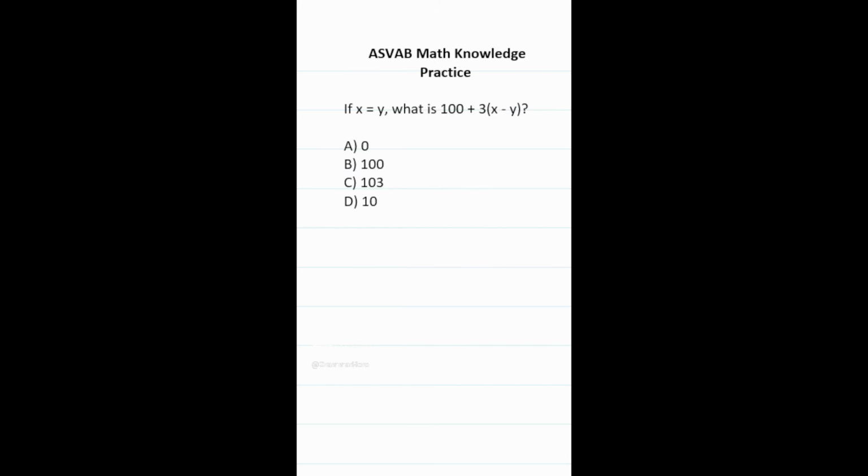This math knowledge practice test question says if x equals y, what is 100 plus 3 times (x minus y)? So the quickest way to solve this one is to give x a real value. I'm going to give it a real value of 5 since 5 in general is pretty easy to work with. If x equals y and x equals 5, that means y must also equal 5. Let's go ahead and plug this in.